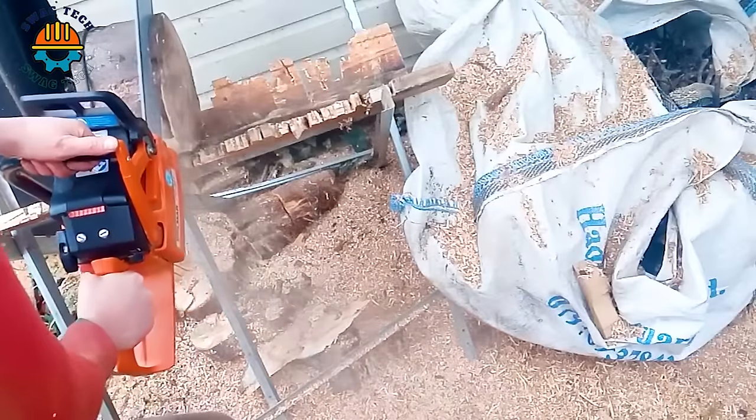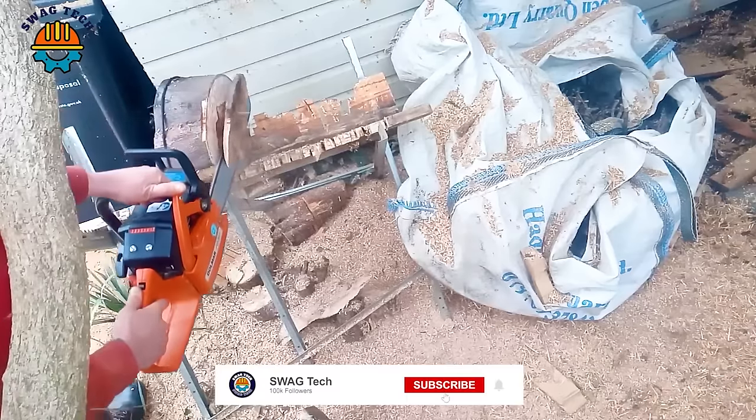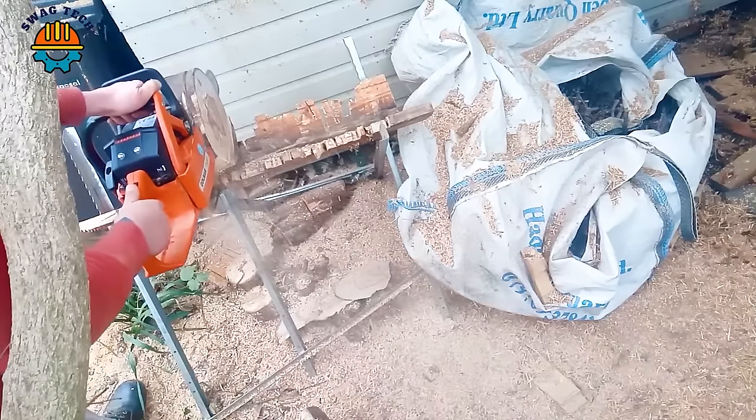Dolmar 341 chainsaw with powerful power and precise engineering. It cuts huge blocks of wood, demonstrating its dominance in the chainsaw industry.